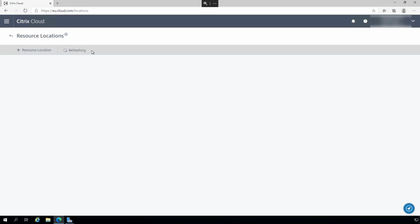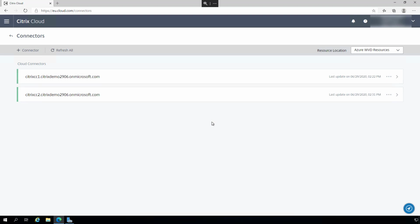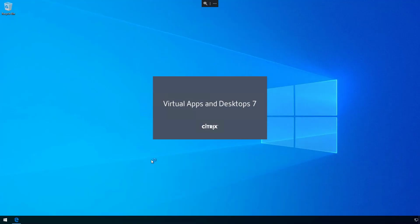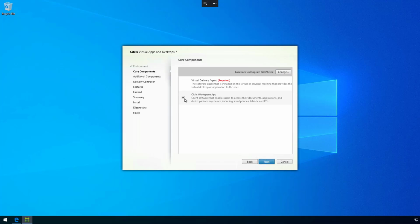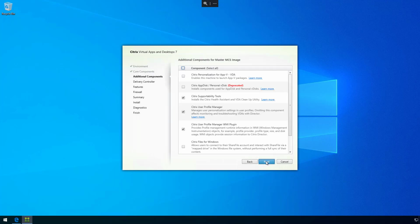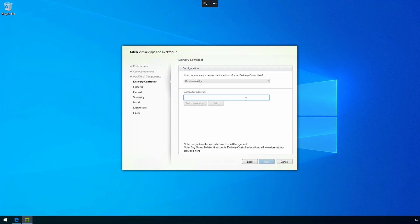And we're back. And as you can see, once done, if we navigate back to the Citrix portal and hit refresh, we have two configured cloud connectors. So at this point, we are ready to install the Citrix apps and desktop components on our Windows 10 virtual machine. This is the rebranded name for Zen App and Zen Desktop. We're going to use this tool to build out our master image. This will deliver secure virtual apps and desktops to our internet connected devices.